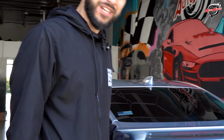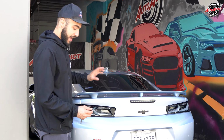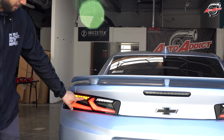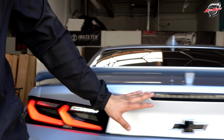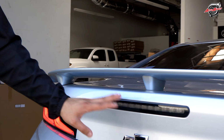All right, guys, let's go over the details. As you can see, a very aggressive rear end look going with the UMBRA signature taillights and their amber sequential. You've got the reverse light, the amber sequential, and the nighttime running in super bright mode, as well as the GM OEM smoke third brake light. Really aggressive look.